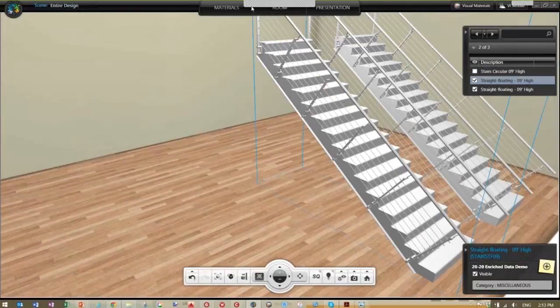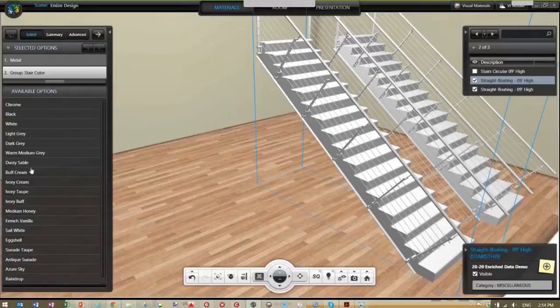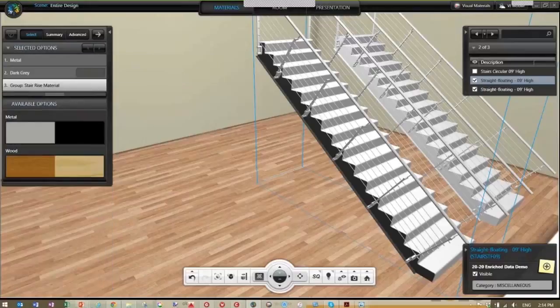So let's apply some materials. All right. So the stairs are broken up into different components. The first section you're going to be optioning here is the stair frame material. This is just the frame of the stairs. And as I apply items, you'll see that this is what is considered the frame.